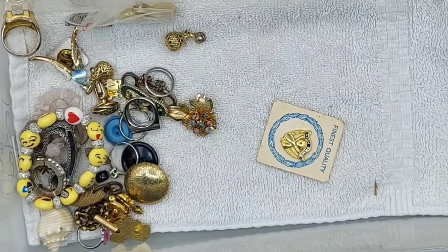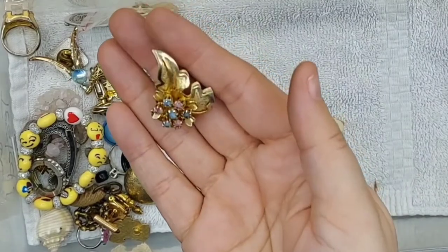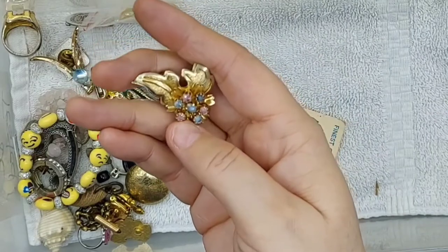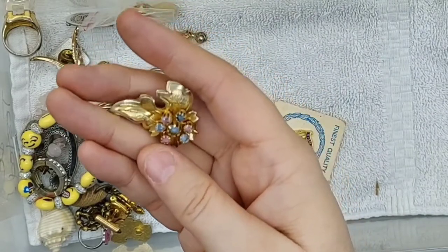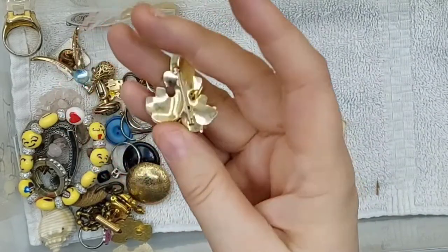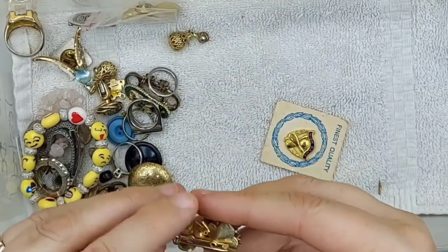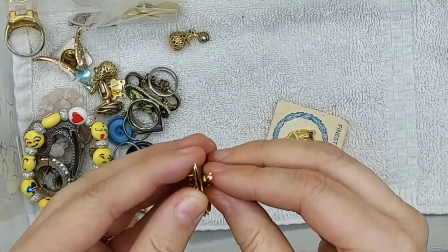Okay, put that with the children's. Yeah. Ooh, that's neat. There's a little bit of damage to one, it looks. Oh, maybe not. Let me see. Ooh, and there's a name. There's a name.